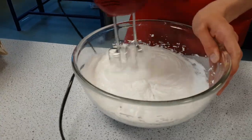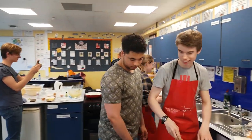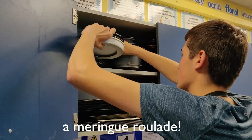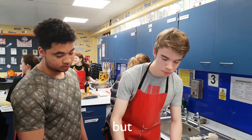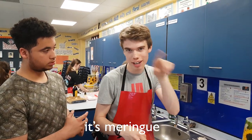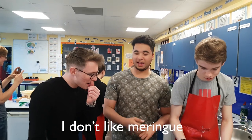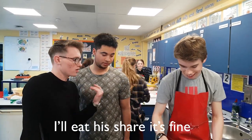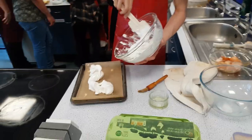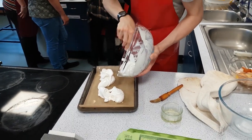Meanwhile, Louis is doing some whisking, and Jack can't find a cake tin. I am making it's like a Swiss roll, but instead of having cake with filling in the middle, it's meringue with filling in the middle. Oh, that sounds delicious. I don't like meringue. I mean, I'll eat his share. What are the odds that it's going to be edible, though? Louis' roll is not a cake, but a meringue, finished with flaked almonds, strawberries, and cream.